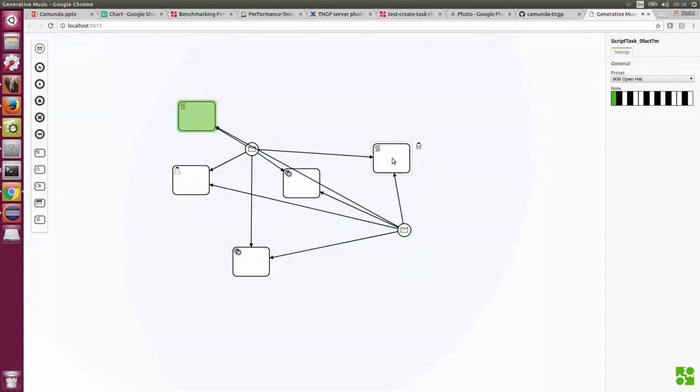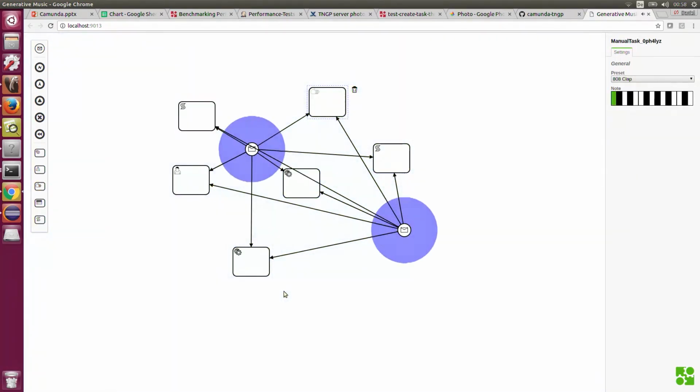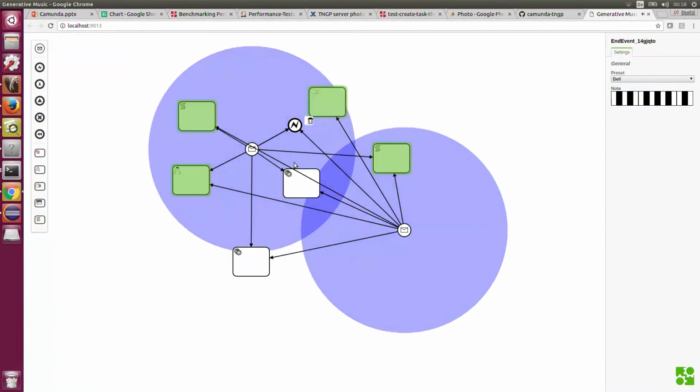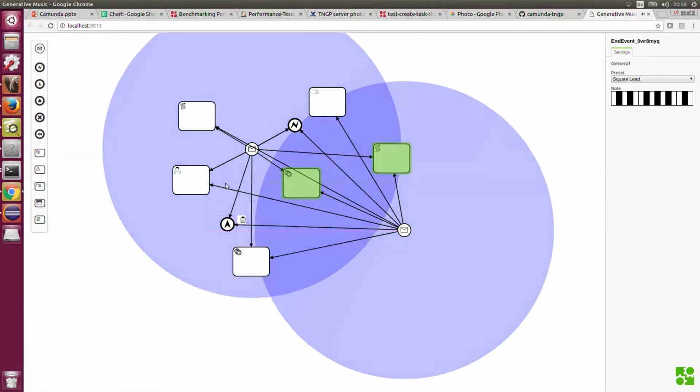And the manual task. Cool. There's more things you can do. Is it also open source? This is open source, yeah, definitely.